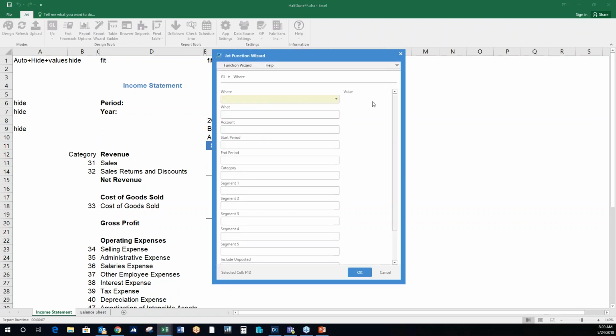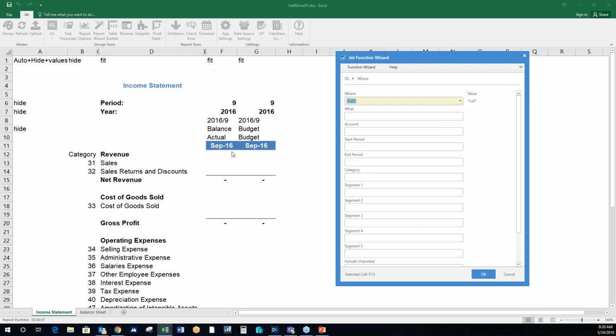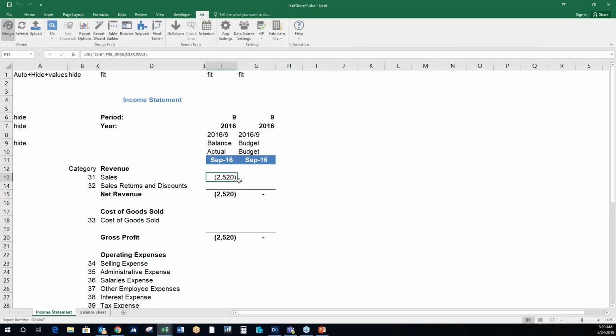And so if I open up the GL function, same set of questions. Where do I want the information? I want it in a cell this time. What would I like to see is the balance, but instead of picking balance, because I've actually written in the word, I can go ahead and cell reference that. Instead of picking account, I'm going to go down to my account category and just let Jet know we're building off of the account categories. And then the starting and ending period are right here, which is going to be the same for both. We'll click OK. So you have your balance there.